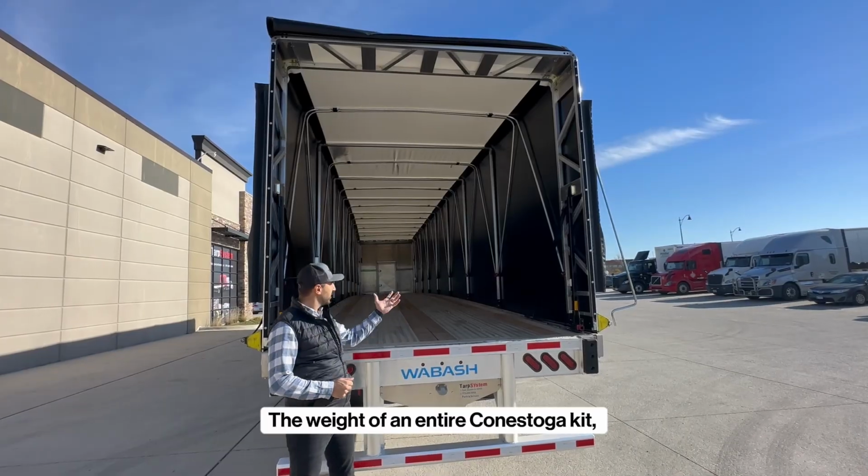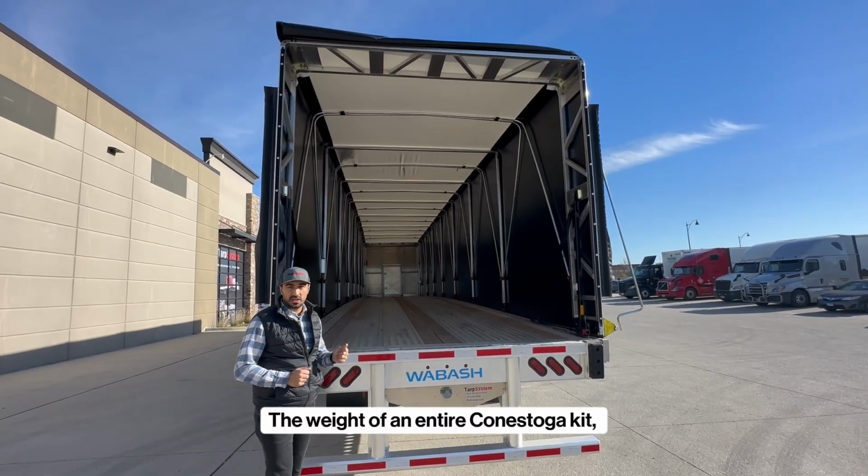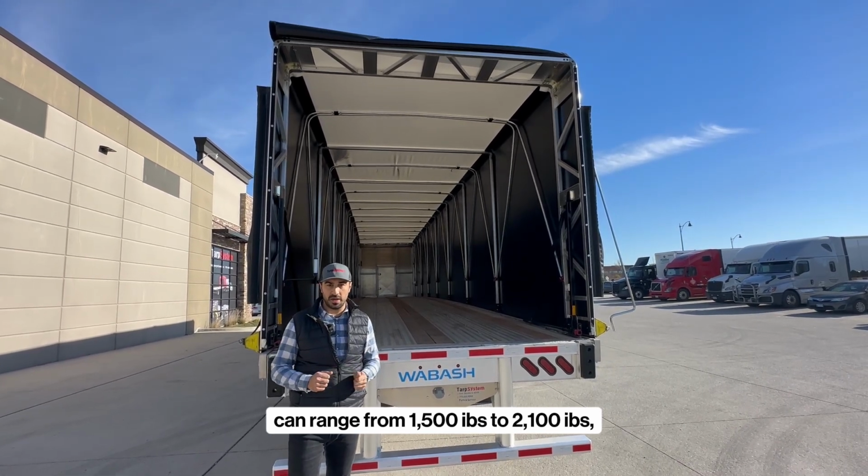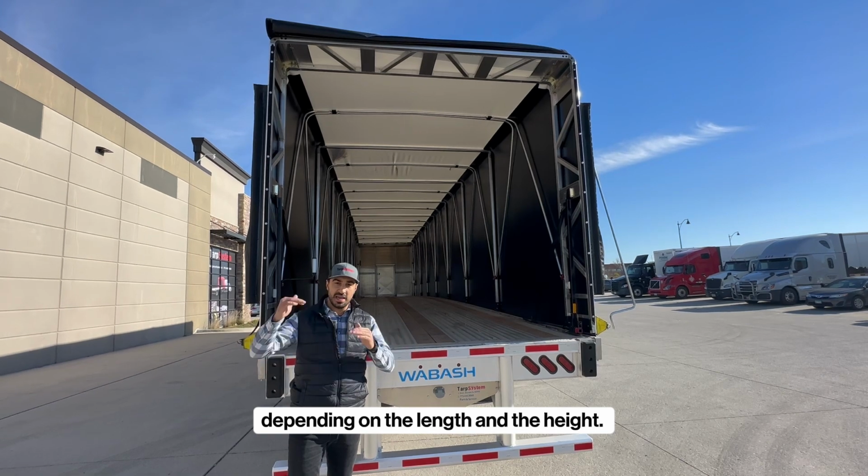The weight of an entire Conestoga kit can range from 1,500 pounds to 2,100 pounds, depending on the length and the height.